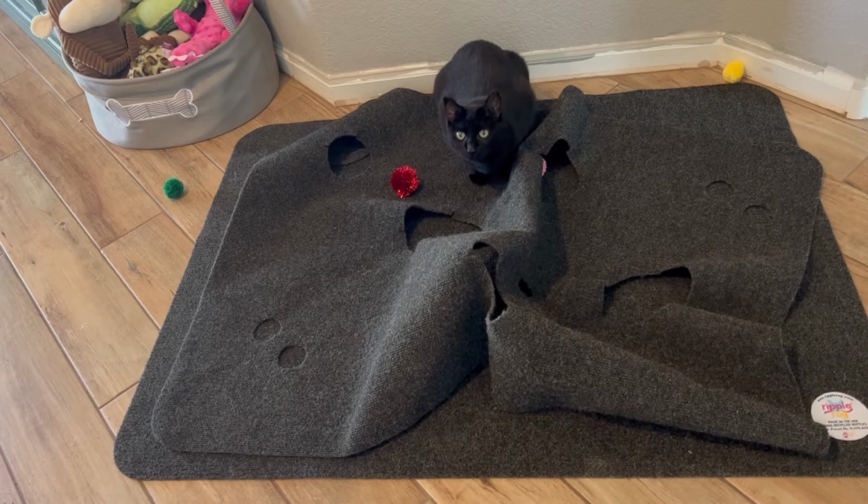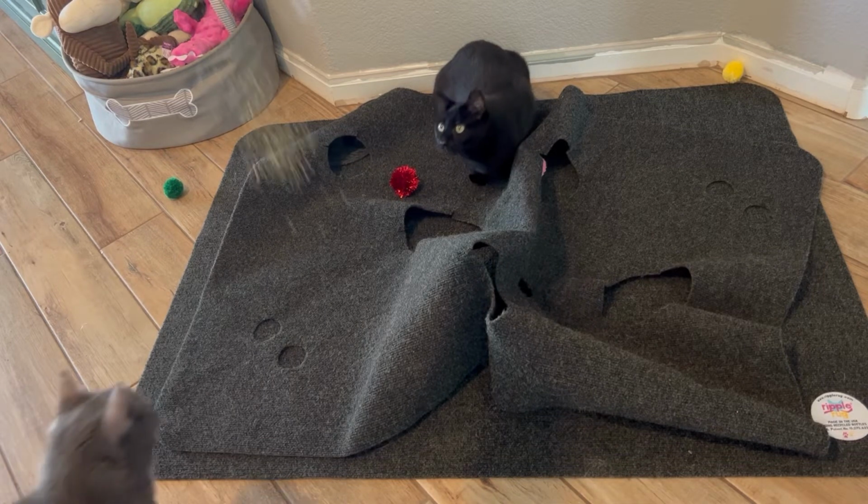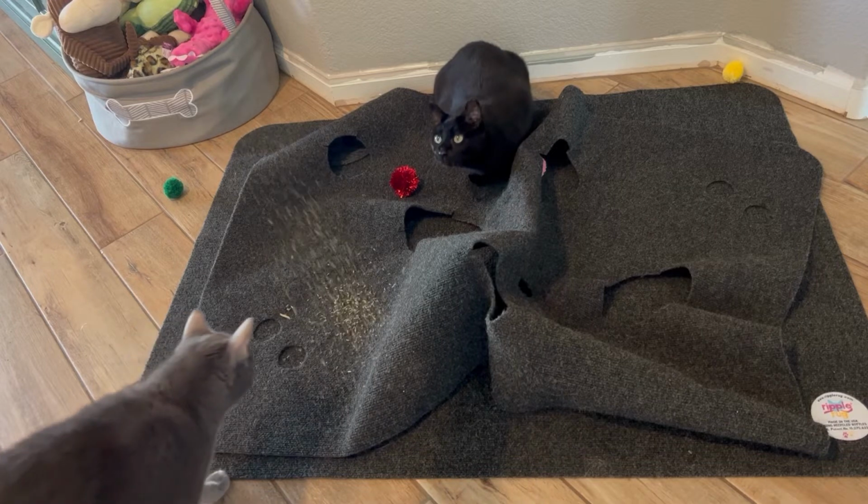The Ripple Rug is amazing too because it's completely 100% machine washable. Just throw it in the washer and then hang dry. Maggie just has a blast with the Ripple Rug every night.